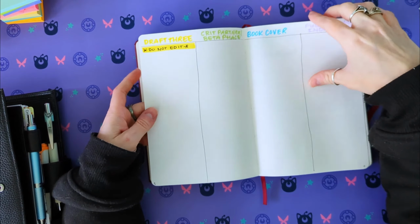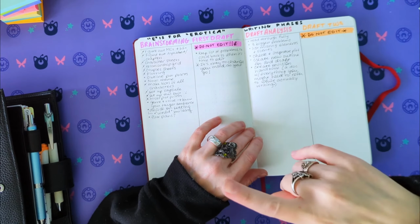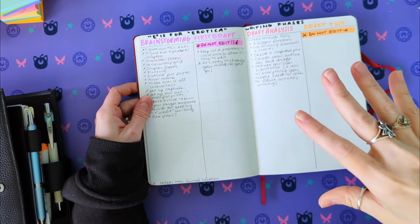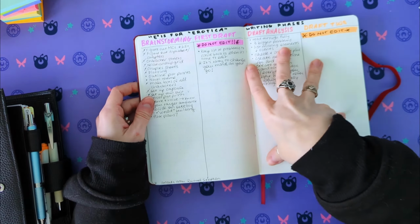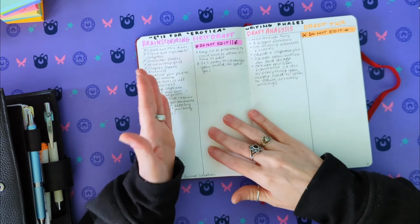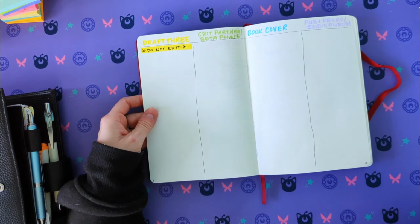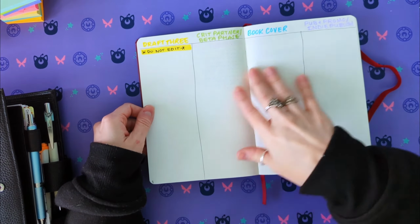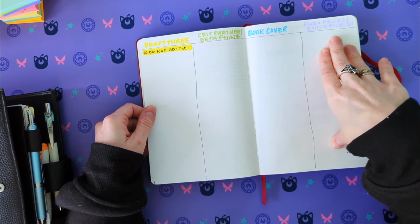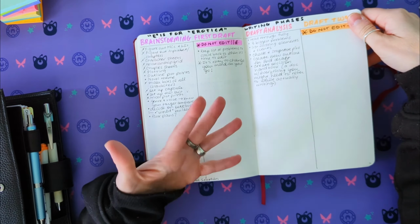This part is from Rachel Stevens' writing bullet journal setup, and I can link that video down below. So she was saying that instead of making a bullet journal divided into time, you divide it into phases of writing. So brainstorming, first draft, draft analysis, draft 2, draft 3, crit partner / beta phase, book cover, which was something different in hers, and then pub and promo, and indie publish. So this would be like your future log, basically.